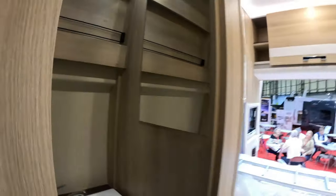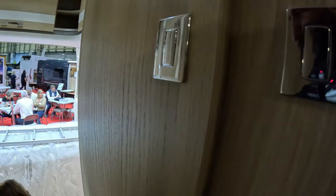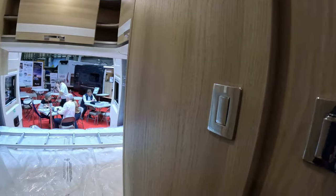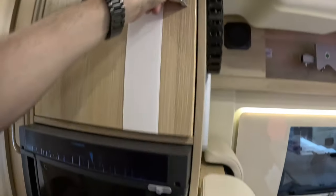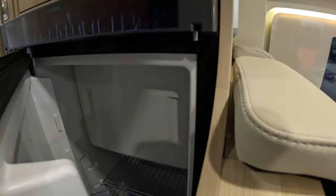Then we've got the toilet. Yeah, this is the shower. The shower and the wardrobe. There we go. Decent sized fridge and freezer.